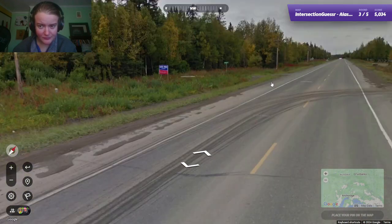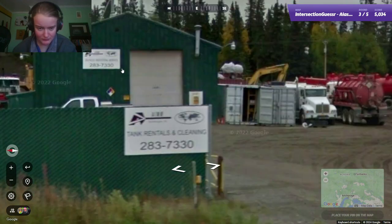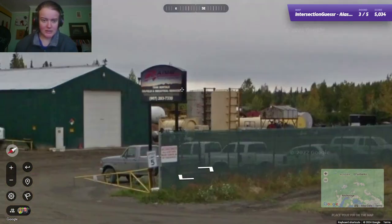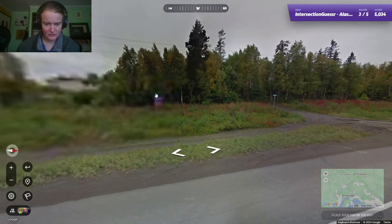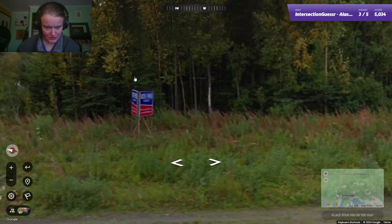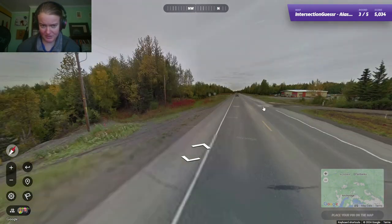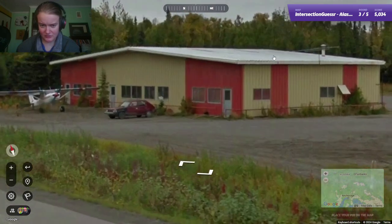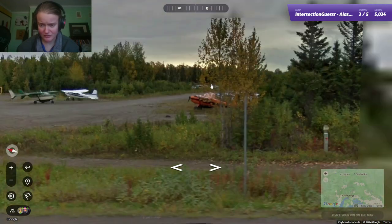Vert Fred. If I could, I would. Maybe. I would have to do some research on Fred's political views first. Tank rentals. Not getting a lot of info. Fred, where exactly are you? It's kind of very blurry. Is this maybe Fairbanks then? Just because I don't think it's Anchorage because we can't see any mountains. There's a little tiny plane randomly on the side of the road. Wow, there's a whole collection of them? That's fun.